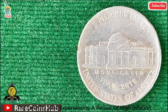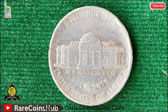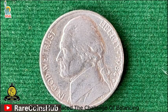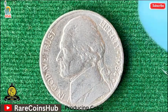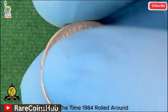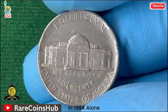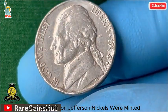The country was experiencing a period of high inflation, and the costs of producing coins, especially those made of metals like copper and nickel, were rising rapidly. The U.S. Mint faced the challenge of balancing the cost of materials with the need to continue producing coins that could be used in everyday transactions. By the time 1984 rolled around, the U.S. Mint had become adept at producing millions of nickels every year. In 1984 alone, over 500 million Jefferson nickels were minted.